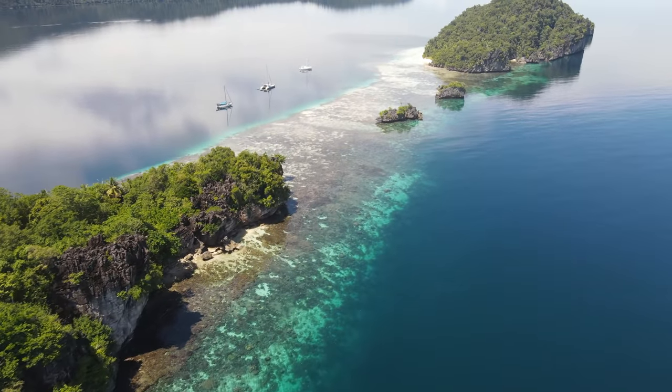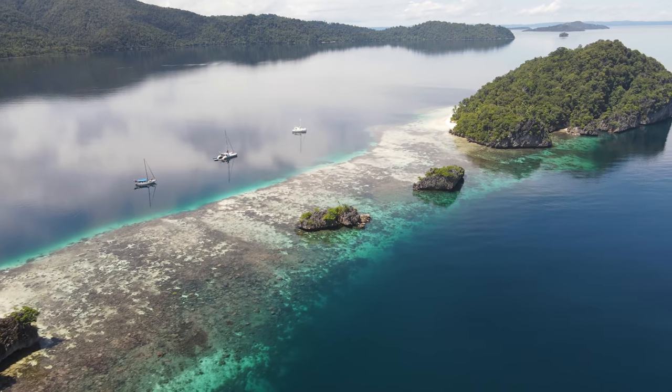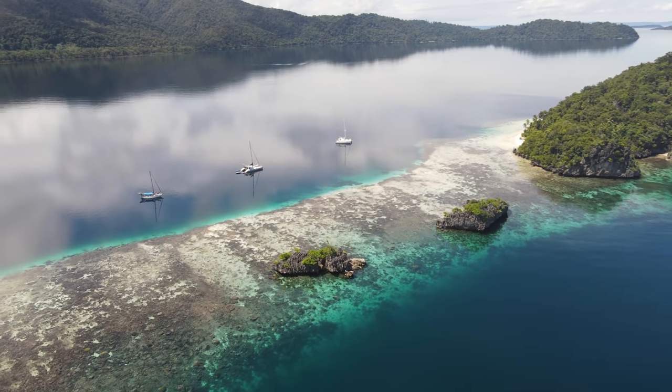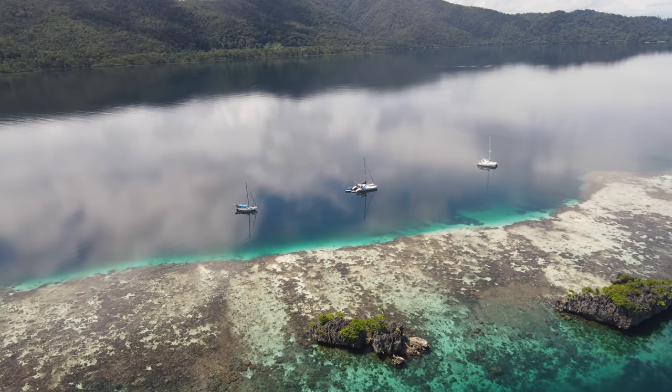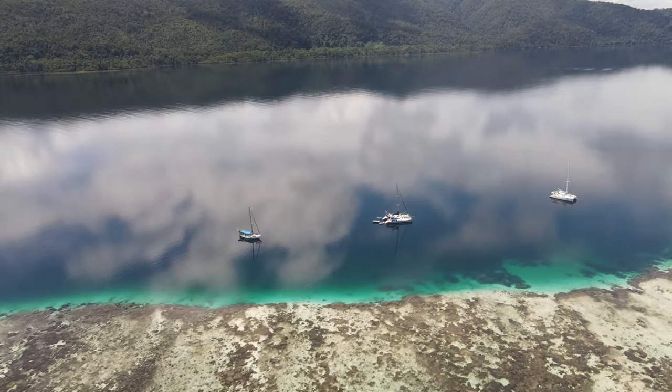We were super lucky with the weather, as this anchorage can get a little uncomfortable as it's not entirely protected. But have a look at this, what a beautiful day. The ocean is so calm you can see the reflection of the sky, making it appear that the boats are floating amongst the clouds.